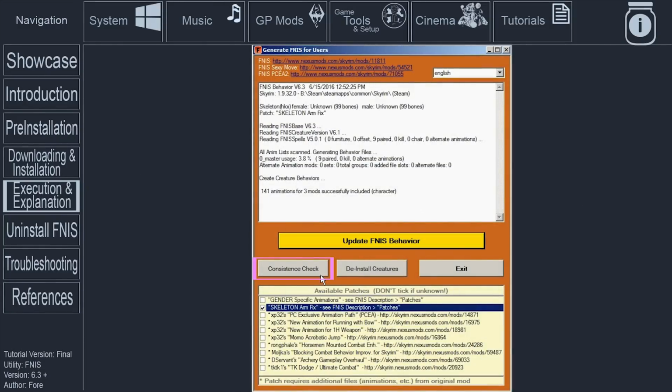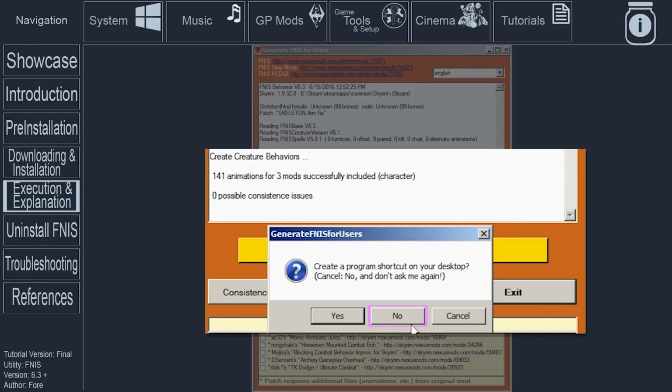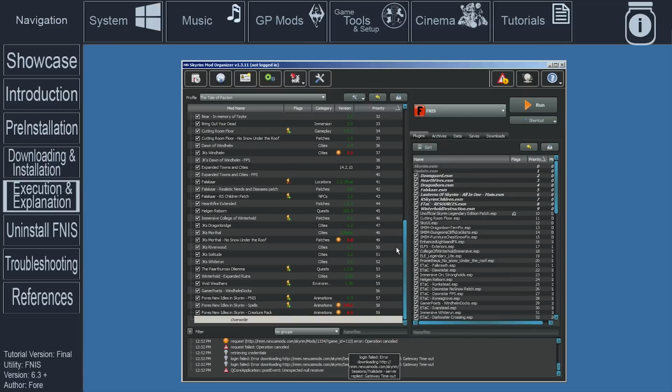Consistency Check. Select this button when the behavior has finished generating. This allows FNIS to perform an optional check to see if new mods have any defined inconsistencies. When finished, select Exit. Choose whether or not you would like FNIS to place a shortcut to itself on your desktop. I'd recommend to continue running FNIS through your mod manager. Nexus Mod Manager users are now finished.